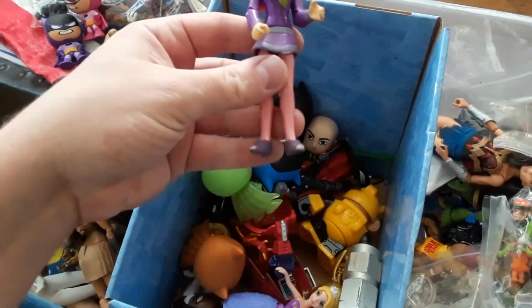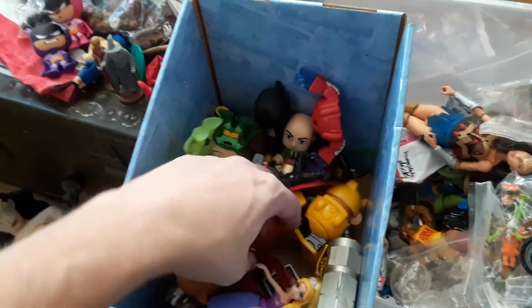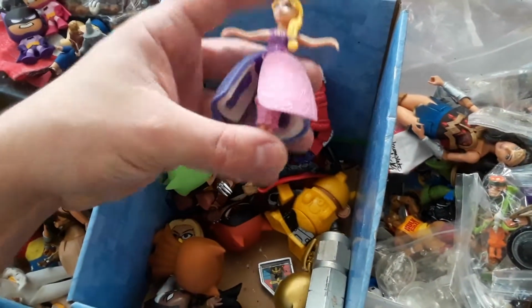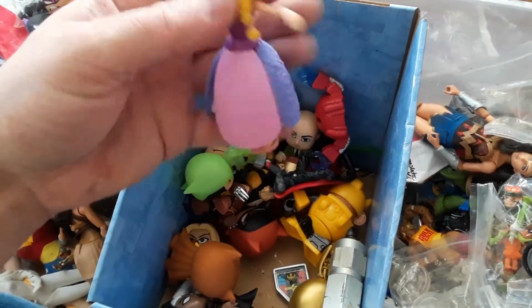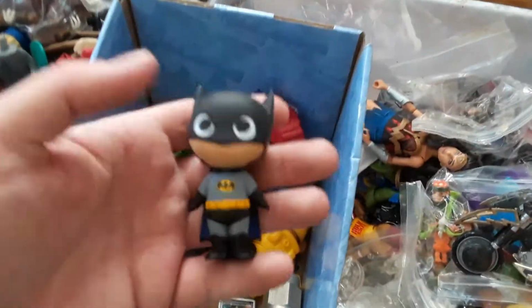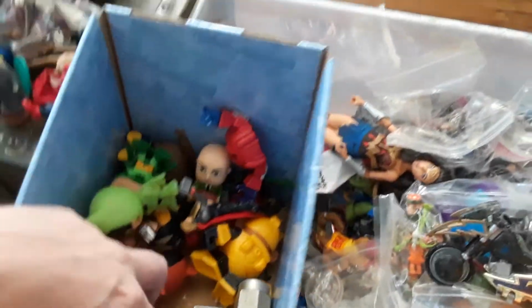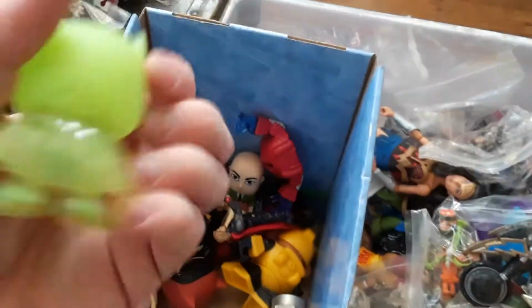A Daphne. A Blue Batman. Cool looking dragon thing. A Rapunzel, I guess. She spins around or something. The rare gold Batman. A black regular Batman, Brown Batman, Storm, a glow-in-the-dark greenish Batman. I need to put these in bags so they won't get all damaged.